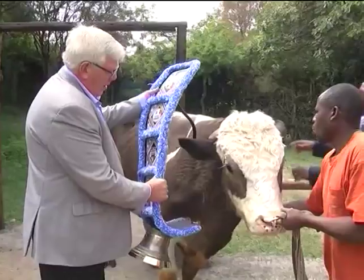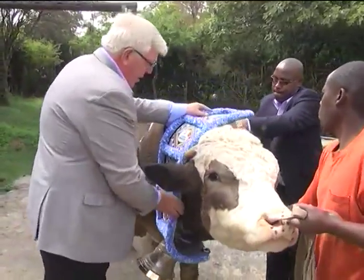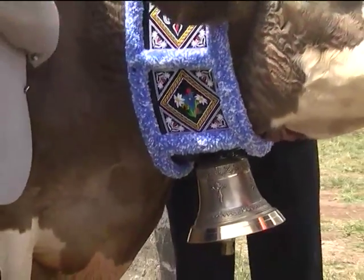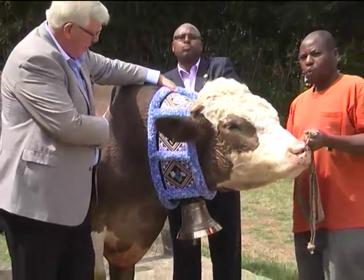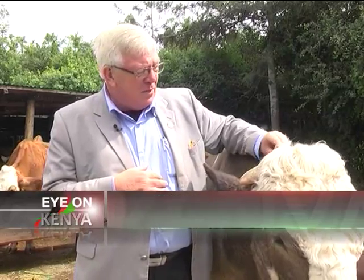The Fleckvieh's thick skin keeps ticks away, hence providing very high quality leather, which is used in upholstering over 90% of high-end motor vehicles, in return creating additional revenues for the farmers. It's a dual purpose, or we say a universal breed, because it's good for milk, it's good for beef, but also the skin is very thick. And that's why you also hardly have problems with diseases like ticks.